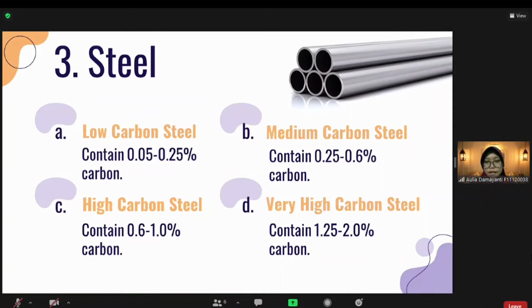On the negative side, these steels are inferior to lower carbon steel when it comes to moldability, ductility, and impact toughness. High carbon steel is used for springs, blades, rail steels, wire rope, resistant plates, tools, and more.